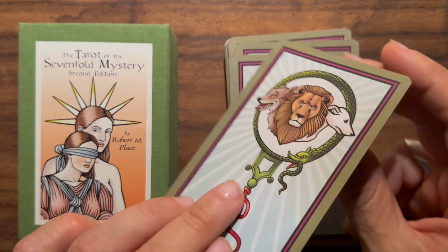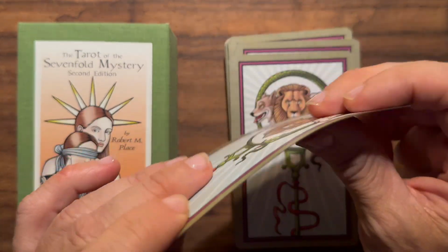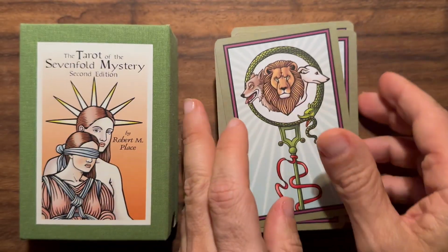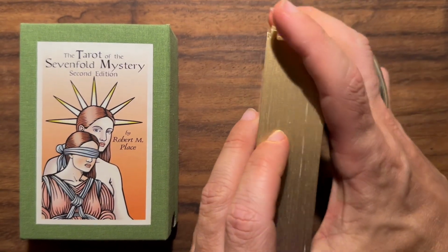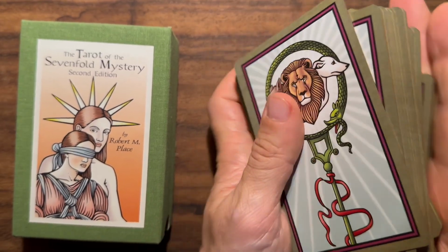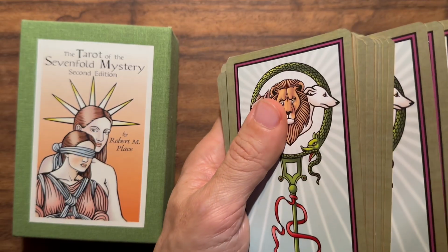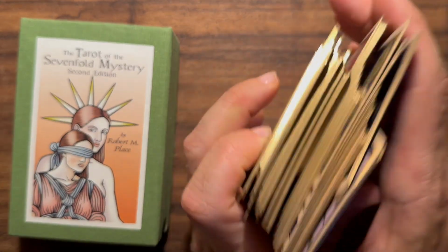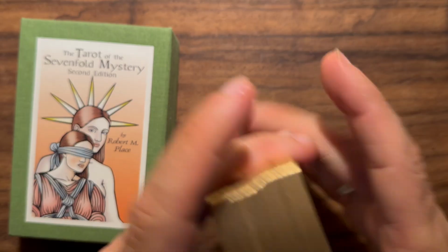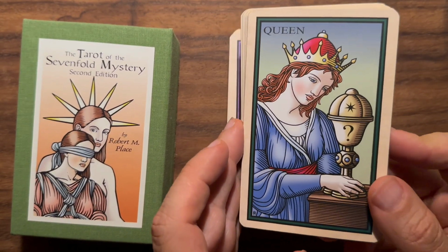The paper stock on this deck is absolutely gorgeous, you guys. I love the paper stock on this deck. It's robust. It slides really well. When doing a shuffling with this deck, it just shuffles so beautiful. It is gilded, as you can see, beautiful gold. I love this deck, and everybody that comes in wants to hold this deck and wants to play with this deck. The cards are beautiful. This is the Queen of Cups, as you can see.